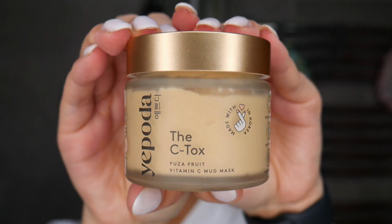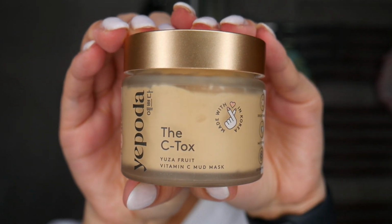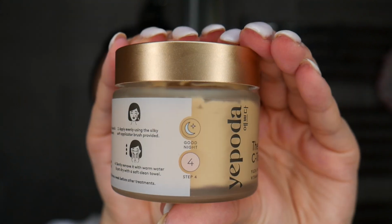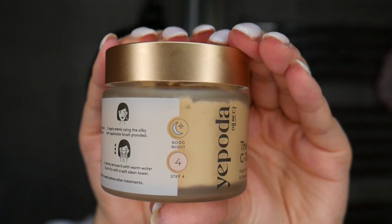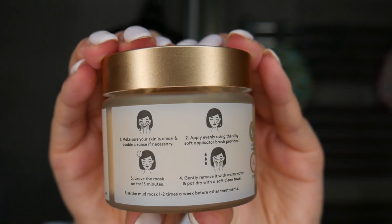And hello again, I am back after a shower later on in that same day, and I thought it would be good to do some TLC for the skin. So we're going to be using the Cetox User Fruit Vitamin C Mud Mask, which is great for brightening, mattifying and detoxifying the skin. I'm using this in the evening as my step 4, and they recommend that you use this once to twice a week.